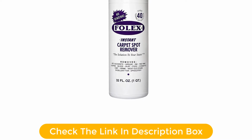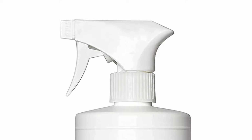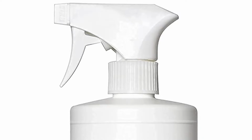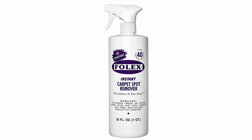This product works well as every other all-purpose cleaner and deodorizer works. It is very easy to use as all you need to do is apply the product to the spot of stain and scrub it. This product can also be used on upholstery, furniture fabrics, and even rugs. This product is multi-purpose and is not limited to cleaning carpets only.